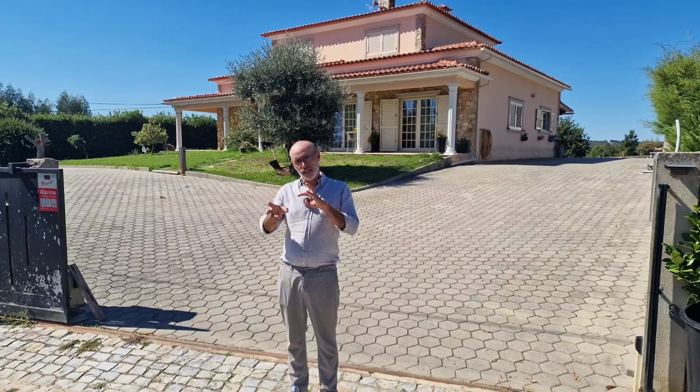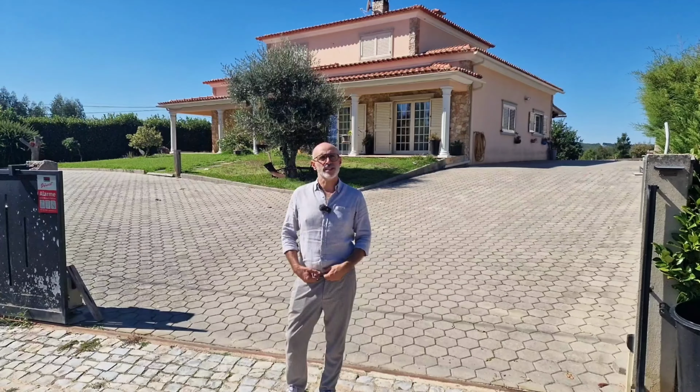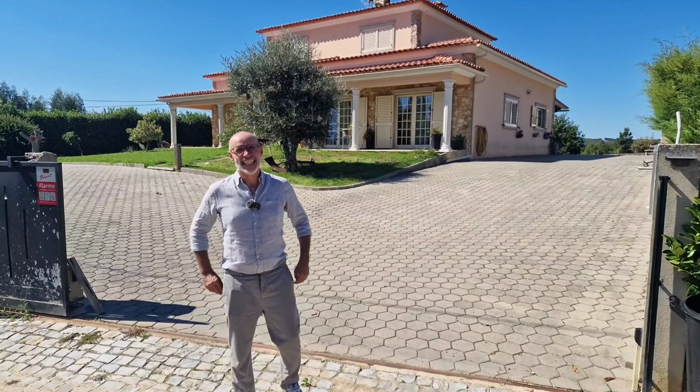Whereabouts are we this afternoon? So this afternoon we are in Figueiró dos Vinhos. We are really close to the center of town: 2 minutes with the car to the center, 2 minutes walking to the supermarket here. In Figueiró, we have everything: hospitals, banks, restaurants, everything that you need.